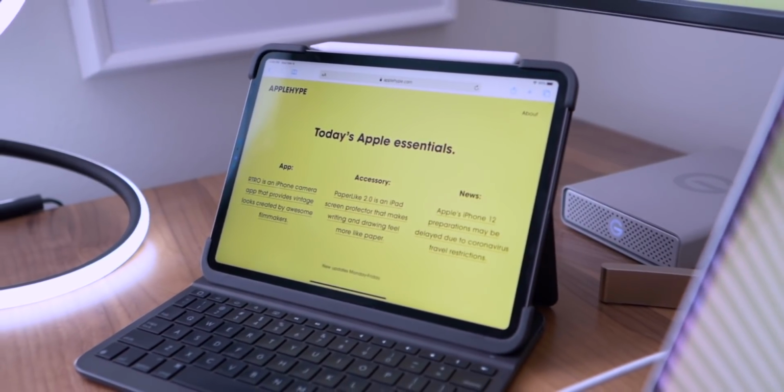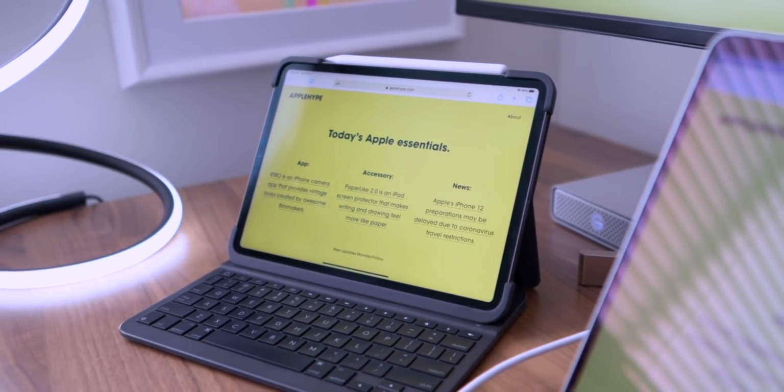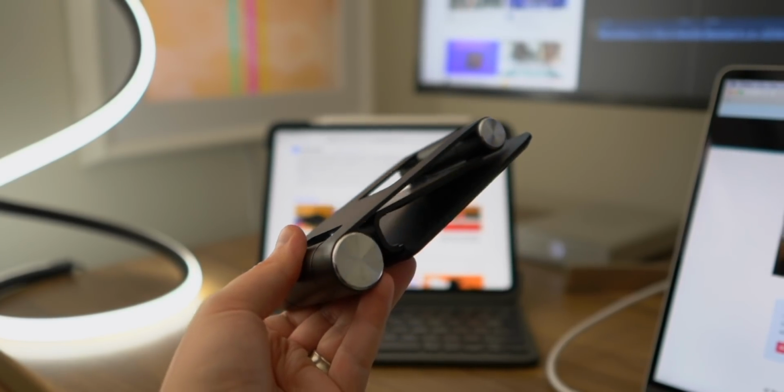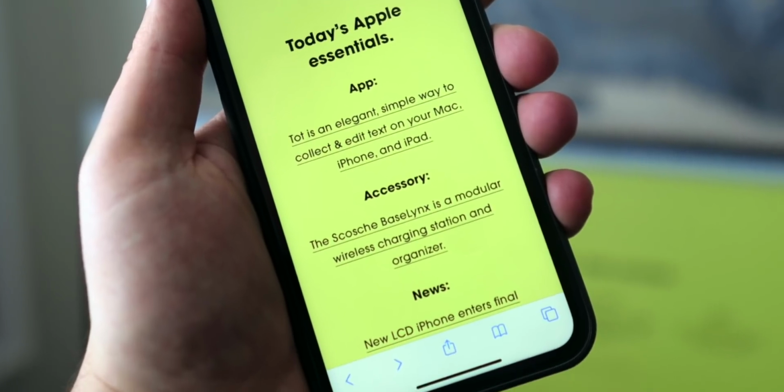One thing I can tell you is that there's going to be all kinds of different recommendations made, even though there's only three things featured every day. Whether you have an iPhone or an iPad or a Mac or an Apple Watch, or whatever your Apple devices are, they're all going to be well represented on Apple Hype.